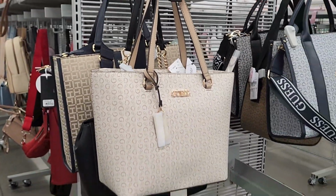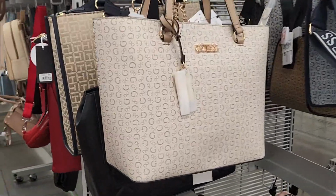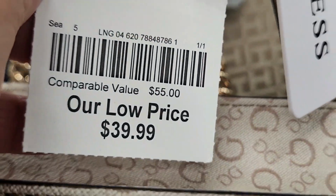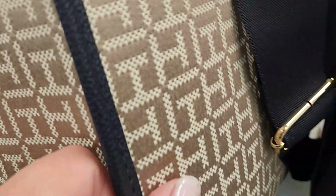And here is something very similar to it. It doesn't have the leather straps in the front. But again, this is by Guess. So was that blue one. I wish I could tell you exactly what that was. But that's $39.99.